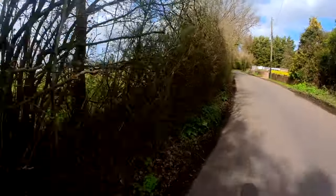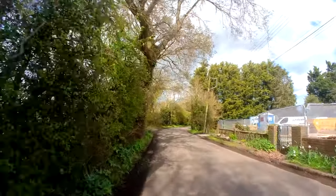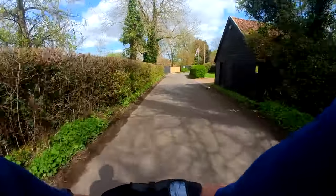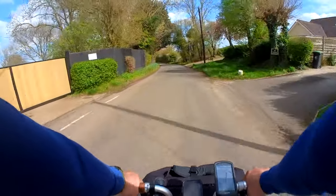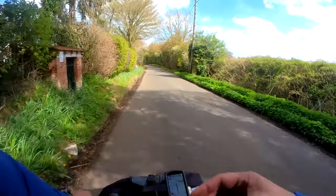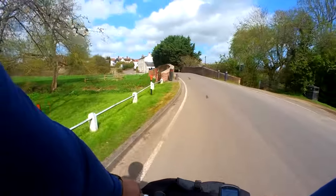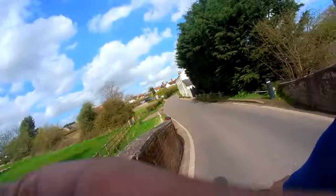Itong area na to, mas marami na yung hayop kaysa tao. Ah, sarap ng downhill. Ay, yummy. Moreton. That's one of the ancient bridges. Very small. One car at a time.